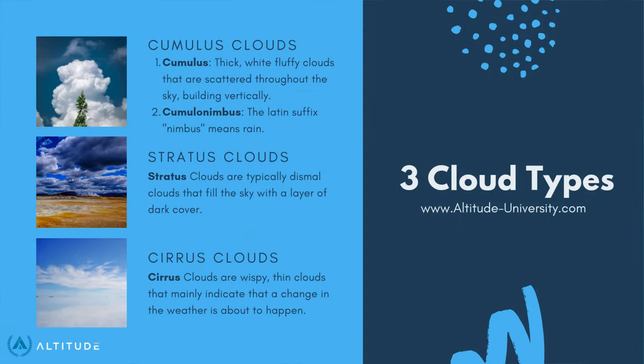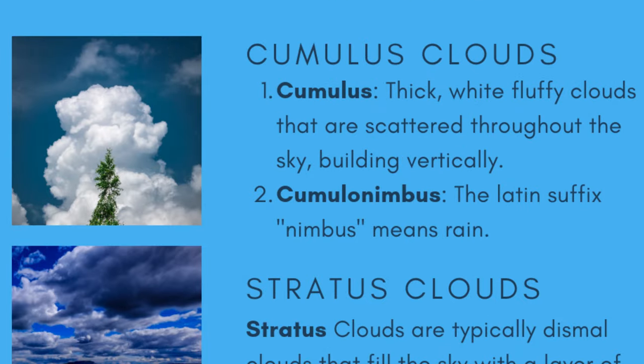Low clouds encompass two main cloud types, which are stratus clouds and cumulus clouds, that may be indicators for the weather. Cumulus clouds are white, fluffy clouds that are scattered throughout the sky. If you see these fair weather clouds, it could be a great day to have a picnic.